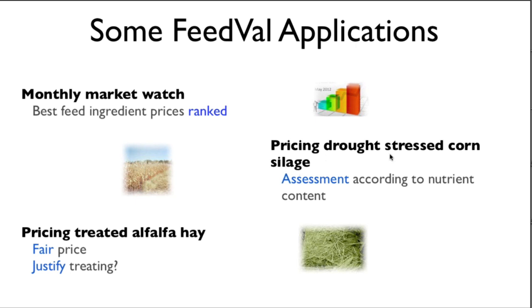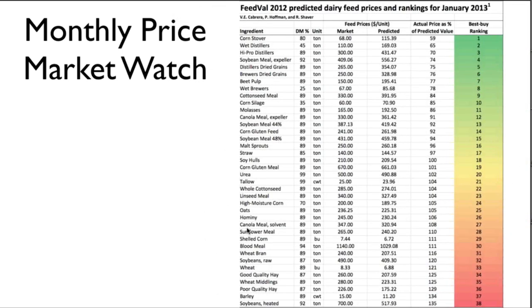Pricing drought stress corn silage, an assessment according to the nutrient content. I'm going to show you an example of this as well. And finally, pricing alfalfa treated with some kind of fungicide. Let's do the monthly price market watch performed using the FeedVal.